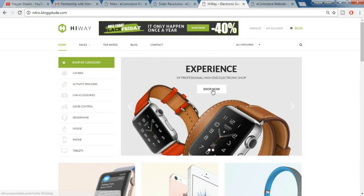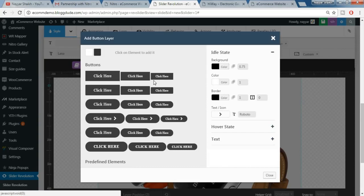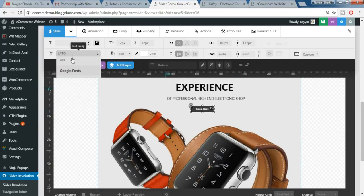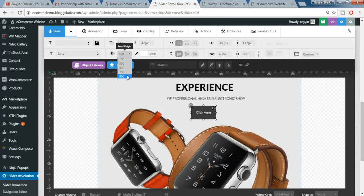Now what we have to do is add this button, call to action button. So again, hover over add layer and select button. As you can see, we have many different kinds of buttons. So I am selecting this one. Just click this one and drag it wherever you want to keep it. I want it over here. Fine. Now what we have to do is change the text, obviously, again. So first select Lato. Okay. Font size will be 14 pixels. Line height will be 42 pixels. And font weight will be around 700. Fine. This looks good.